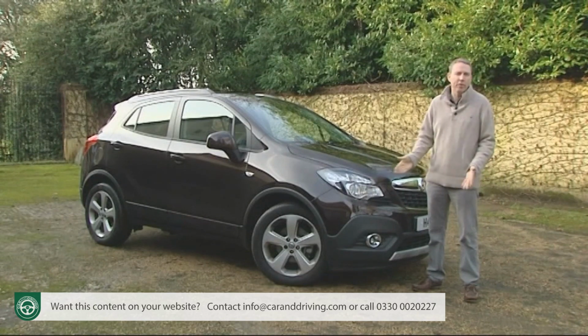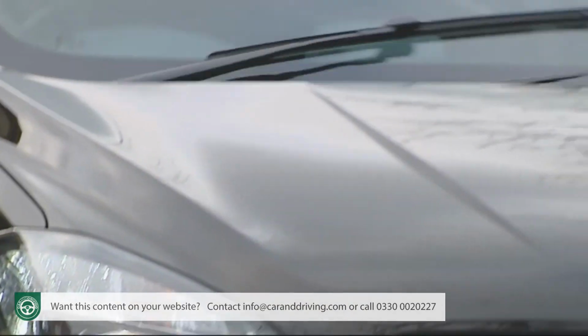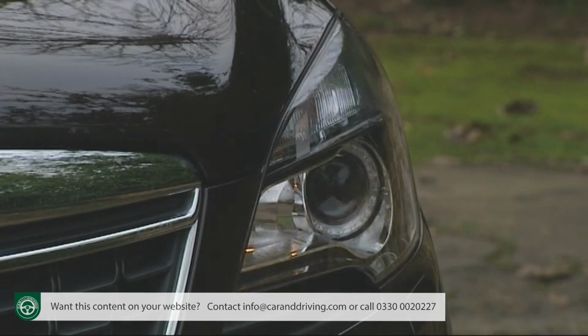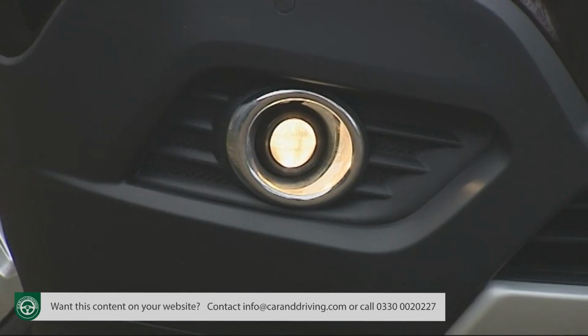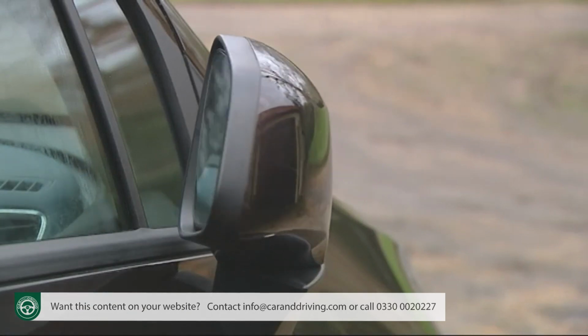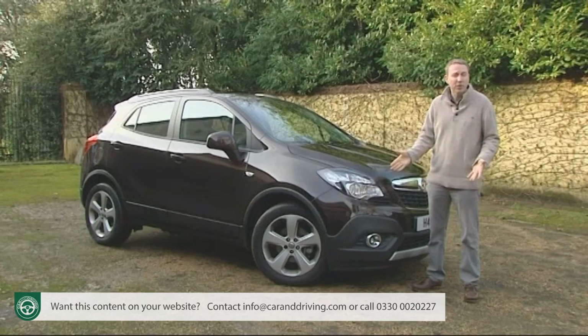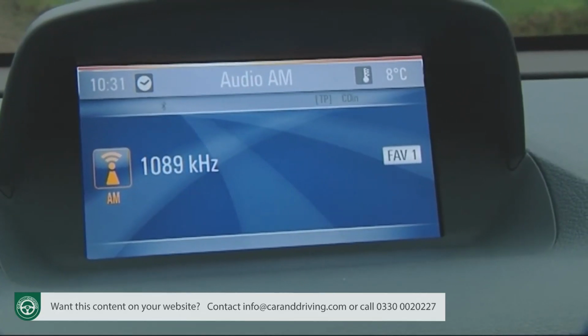that includes all of these niceties as well as a whole list of others, including auto headlamps and wipers, high beam assist that'll automatically dip your headlamps in the face of oncoming traffic at night, front fog lamps, electrically folding door mirrors, rear parking sensors, satellite navigation, and for the stereo, the all-important USB and iPod connectivity.